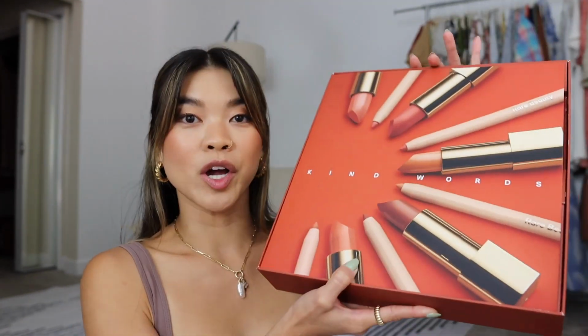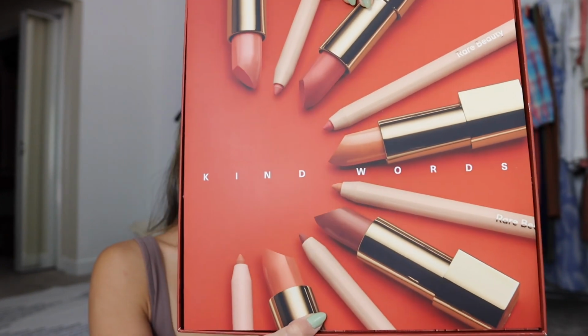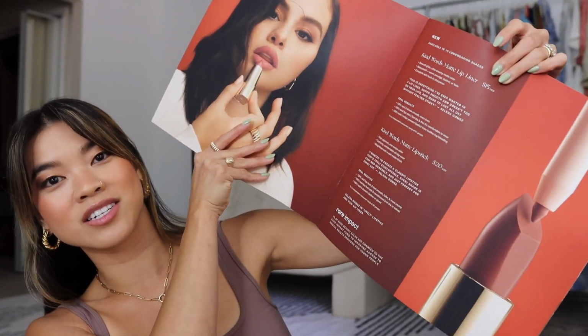I love all the packaging that Selena does. When you open it up, we've got the very large informational pamphlet that comes with the box. This is called the Kind Words collection, and with every single shade of lipstick, there's a matching liner, which I think is just brilliant. So you can mix and match the liners and lipsticks, or you can wear them together with the same shades. This is just the pamphlet, and stunning, stunning images. Selena Gomez is an icon and I'm obsessed with her.